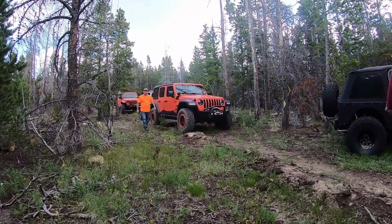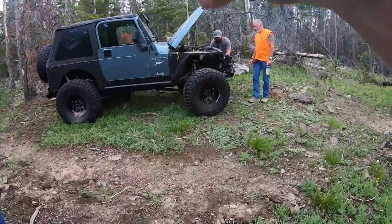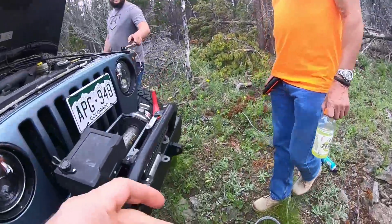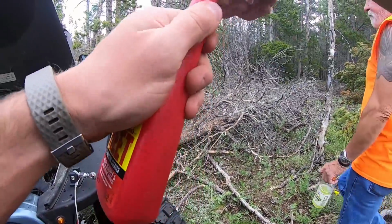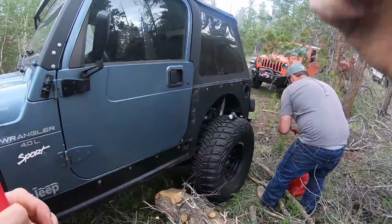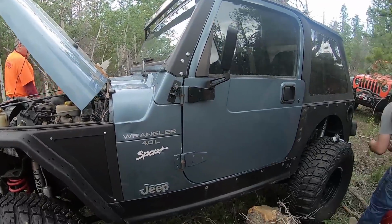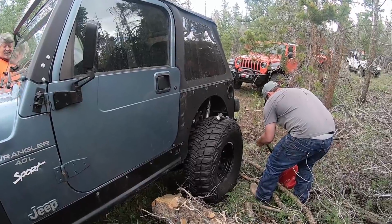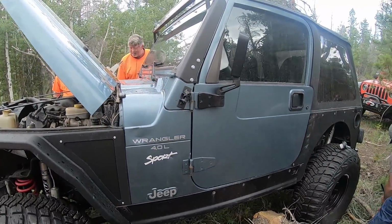Smile. I think the captain has I got it. Yeah, you probably don't want to dump the whole thing in there. That's a little much for 10 gallons of gas. That's awesome. Answers the question about there being a bunch of condensation in that gas tank.